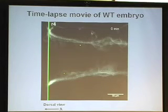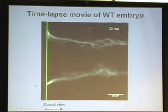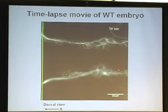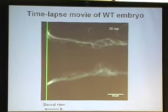And when you see the movie, it'll appear as though the whole thing is shifting to the left, but that's because the embryo is growing. So I've marked a stable point with this line. So what you can see is cells such as those marked with these dots moving away from this green line. And this movie is going to loop.